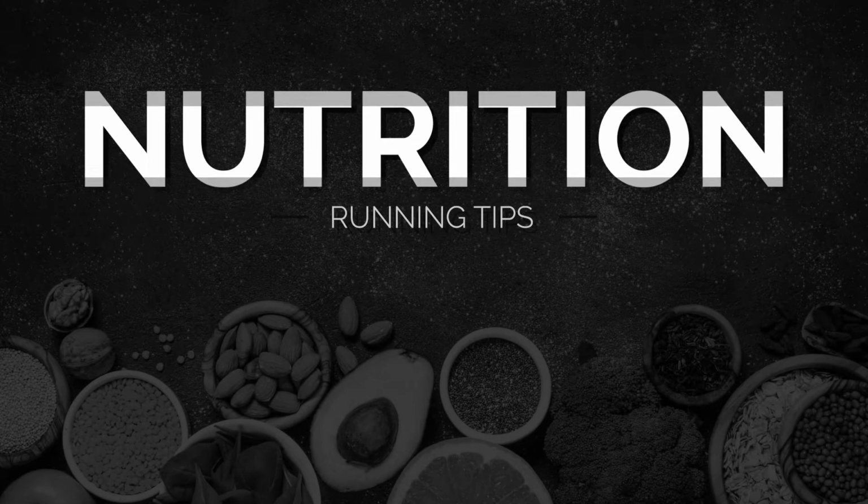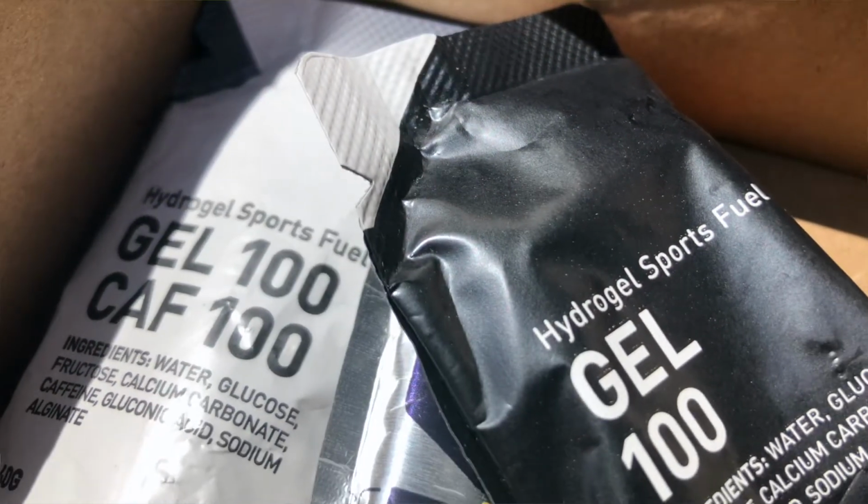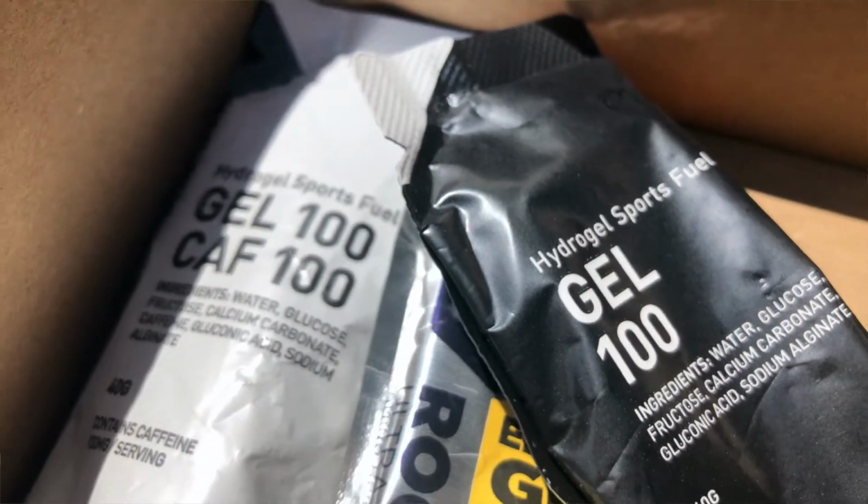Now, let's talk about nutrition. It's important before race day that you try your nutrition plan in training. Everyone's GI system is different, so it is important to experiment with foods and find out what works best for you. I personally like to use gels, and there are many on the market. For most of my runs, I do not use gels.